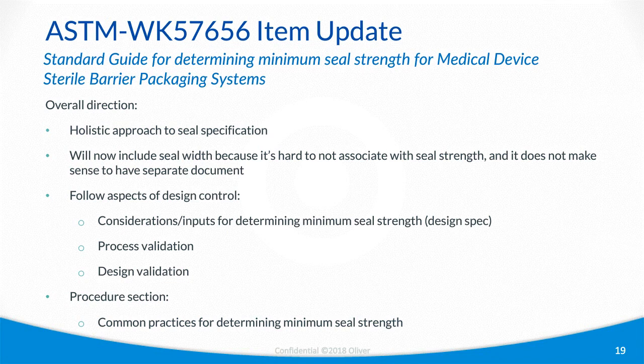The high level, the overall direction is going to be more of a holistic approach to seal specifications, which includes seal width, because it's really hard to keep seal strength and seal width separate, and it really doesn't make sense to have another document to address it as well. And in general, it will follow the aspects of design control. In the procedural section, it will also include common practices for determining minimum seal strength, in which the methodology is generally applicable to width as well.